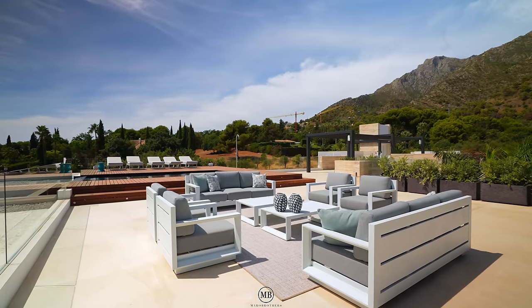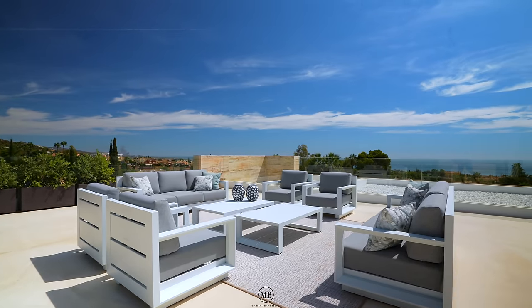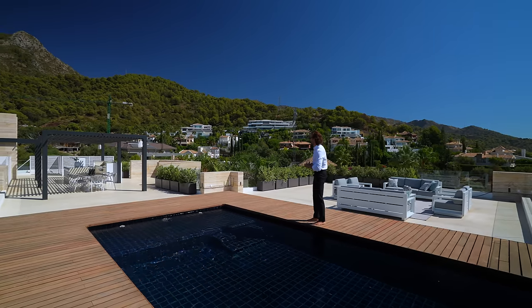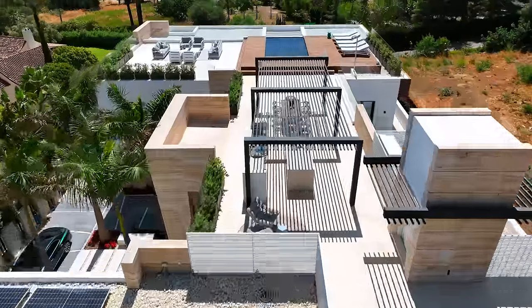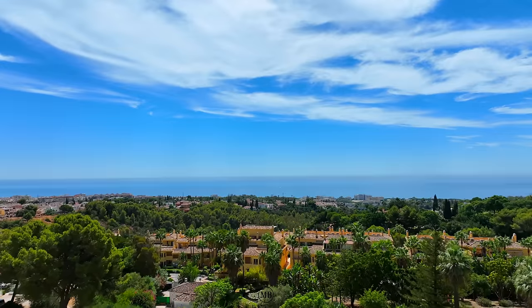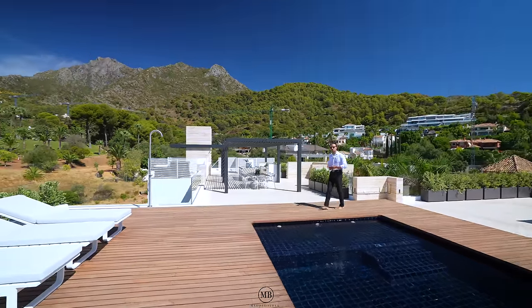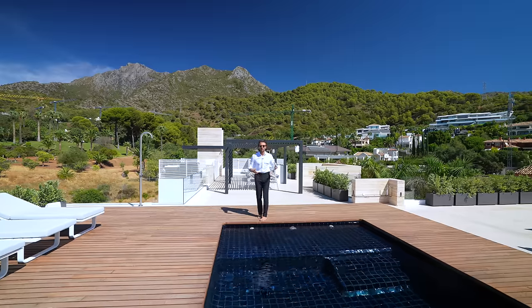I was told that they're also going to be implementing much more greenery into the solarium. This home has literally just been finished, so there's still a few minor things that they're planning to do. But generally speaking, 300 square meters of solarium area, also accessible through the elevator. And at the far end, we also have solar panels, which give a 30% reduction in electrical usage.